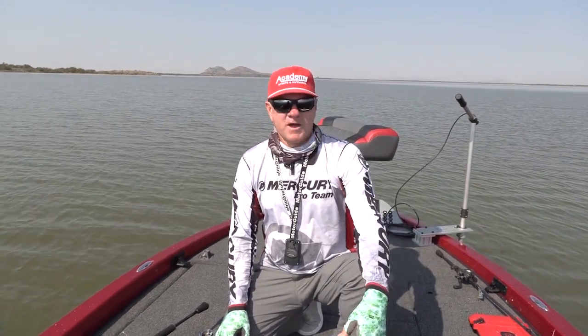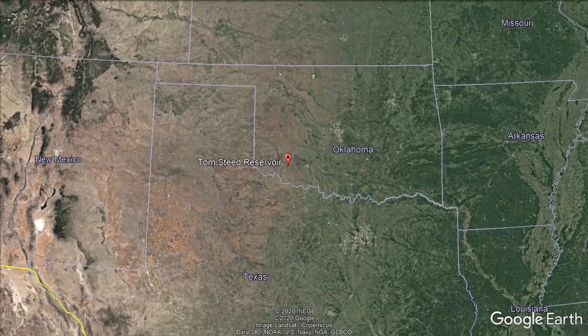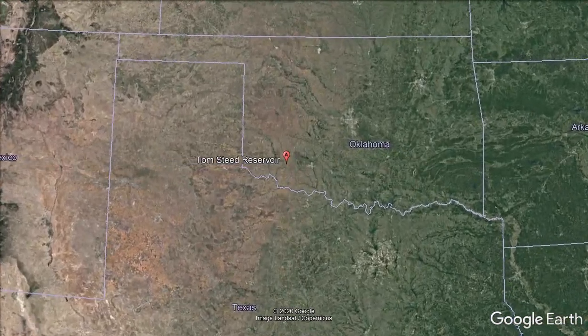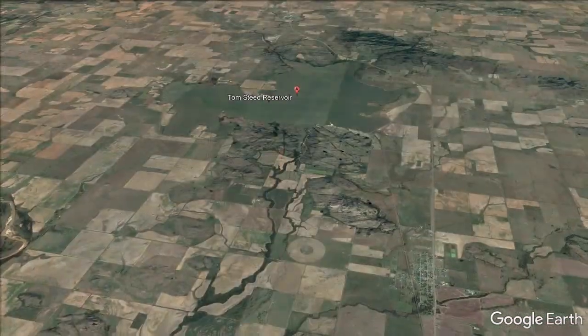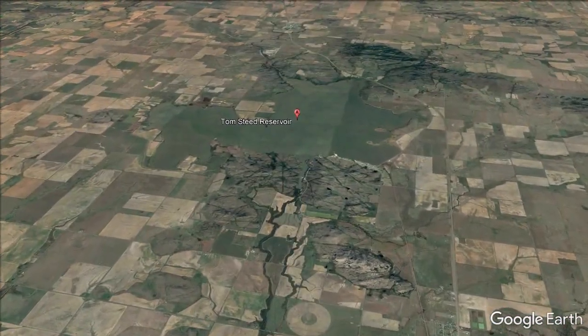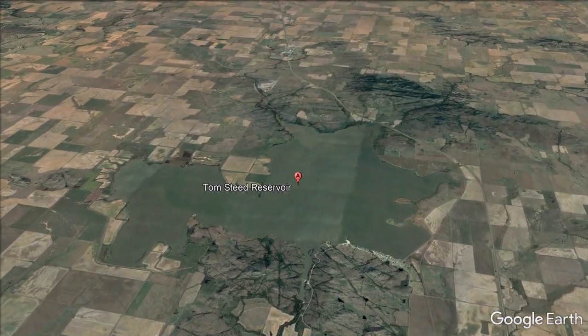Well, I got a chance to come out here before sundown yesterday and just do a little running around, scouting, graphing, looking, just to orient myself. And let me give you a little information about Tom Steed Reservoir. As I mentioned, it's north of Snyder, Oklahoma. It's out in the western part of the state, around several other good fishing lakes out in this part of the country that don't get a lot of fishing pressure. Tom Steed is about 6,400 surface acres.